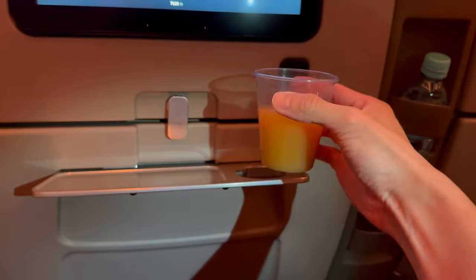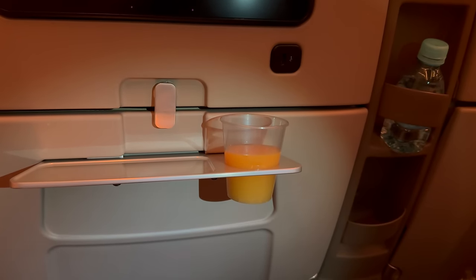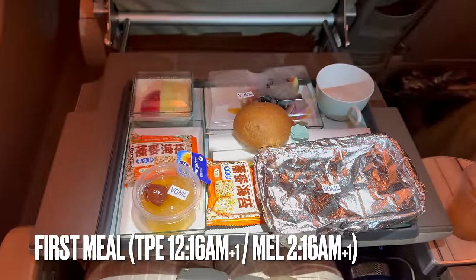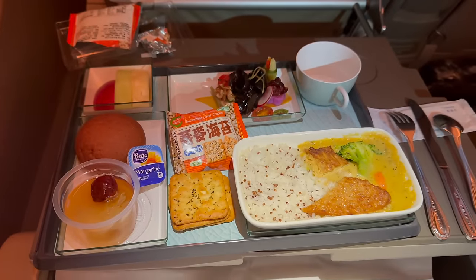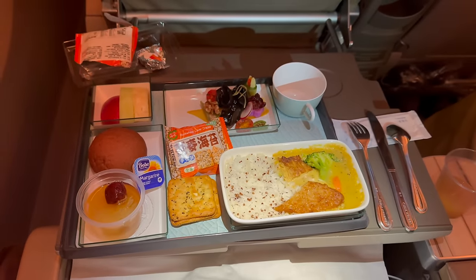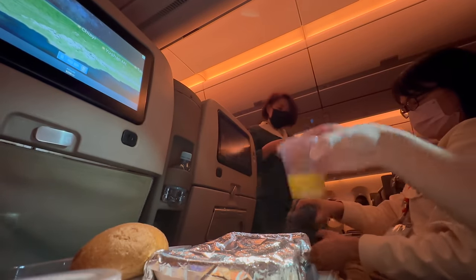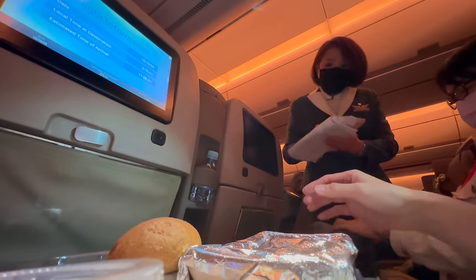Shortly after the seatbelt sign is off, the cabin crew began the service. The crew started walking around the cabin with a tray of beverages. I picked orange juice. Two full meals are served on this flight to Melbourne. First is dinner. On board flights departing from Taipei, across all cabins, China Airlines offers Michelin Green Star meals if you pre-order a vegetarian oriental meal. So it's a no-brainer, I went for it.